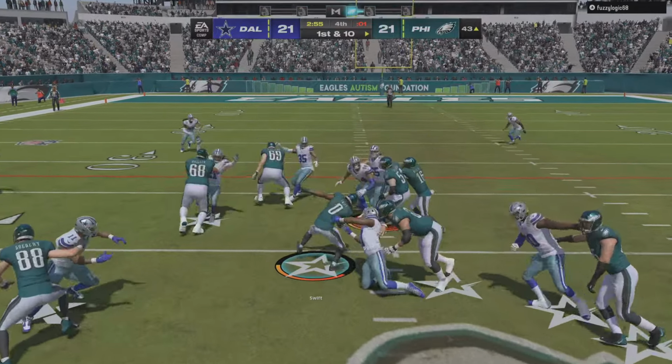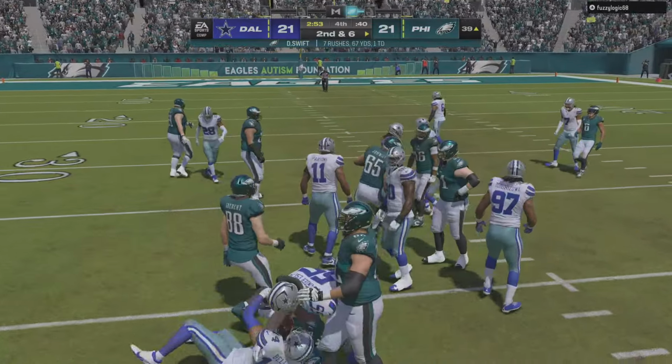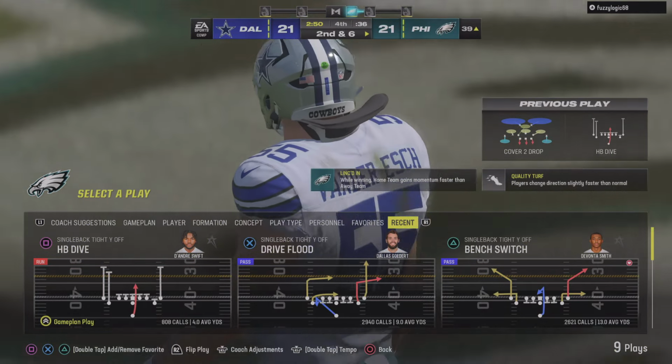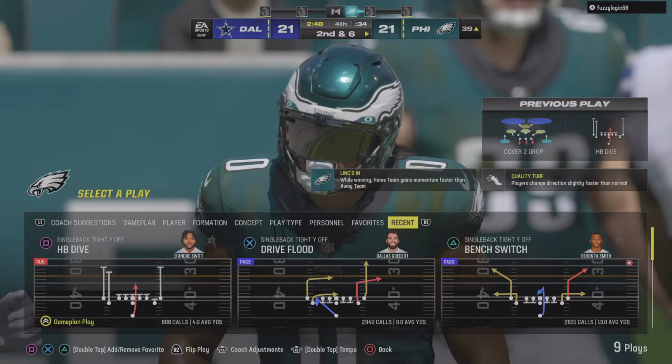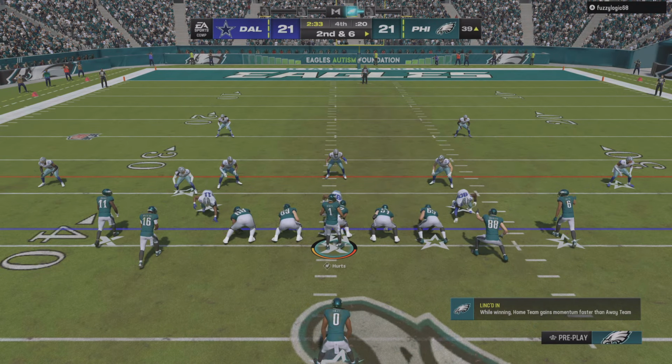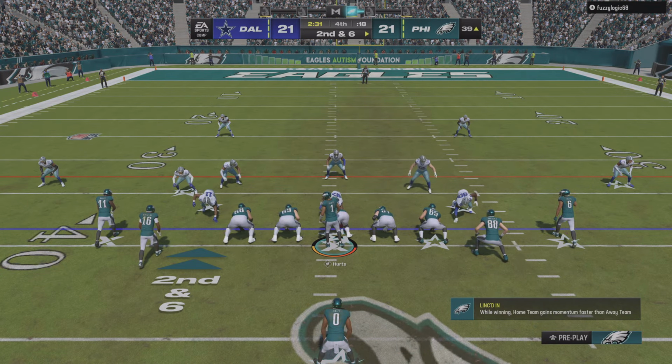63. They will run straight ahead with Swift. Down inside the 40. Well, that was a quality play to start a new set of downs. That was simply the offensive line winning the battle up front and winning in a big way and giving the guy in the backfield a nice lane to hit.